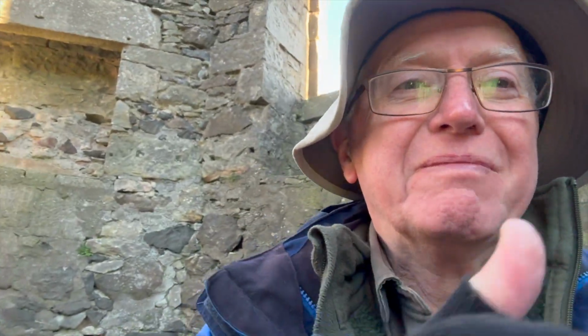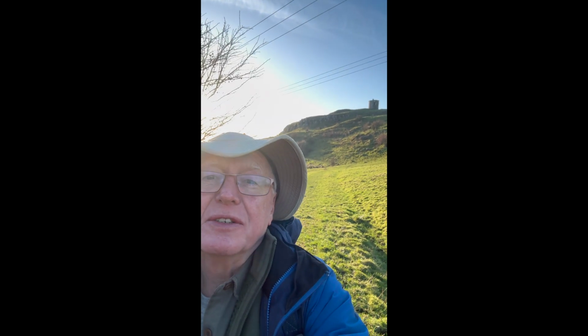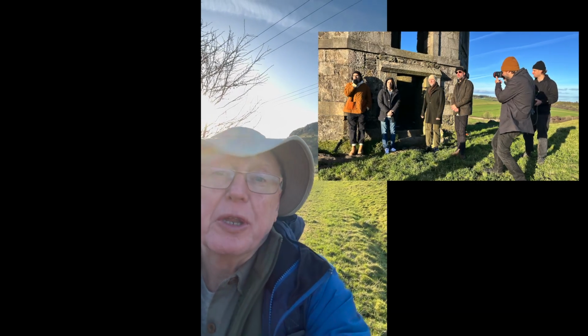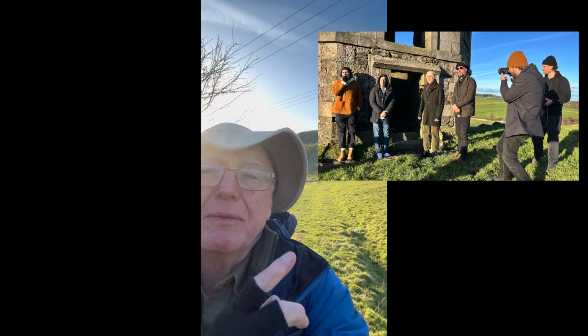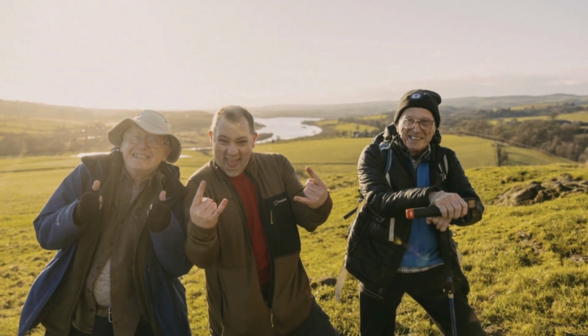Follies can be fun. Just been up in that folly structure up there, just outside Castle Semple Loch. And we're lucky enough to meet a band called Brand New. So Scott and Bill and I were fortunate enough to meet a rock band up there performing tonight in the O2. So all the best to you guys, and it was really nice meeting you.